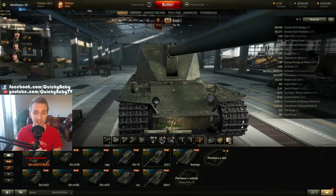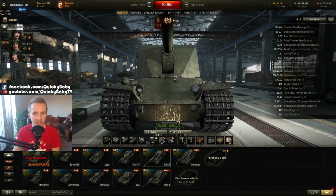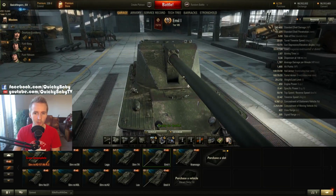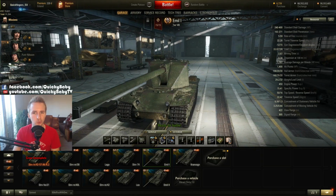And the turret armor on this tank at the front is 180mm thick. If you go hull down, I don't think you really have any weak points if the Emil is pointing his gun directly towards you, making this tank an absolute dream in a hull down ridgeline war.